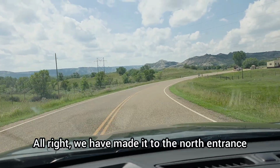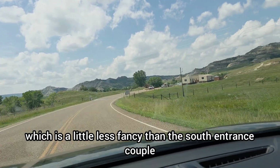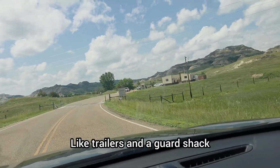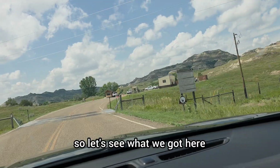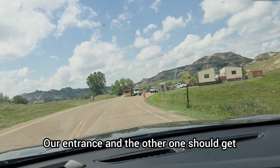Alright, we have made it to the north entrance, which is a little less fancy than the south entrance. A couple of trailers and a guard shack. So, we'll see what we got here. Our entrance into the other one should get us into this one as well.